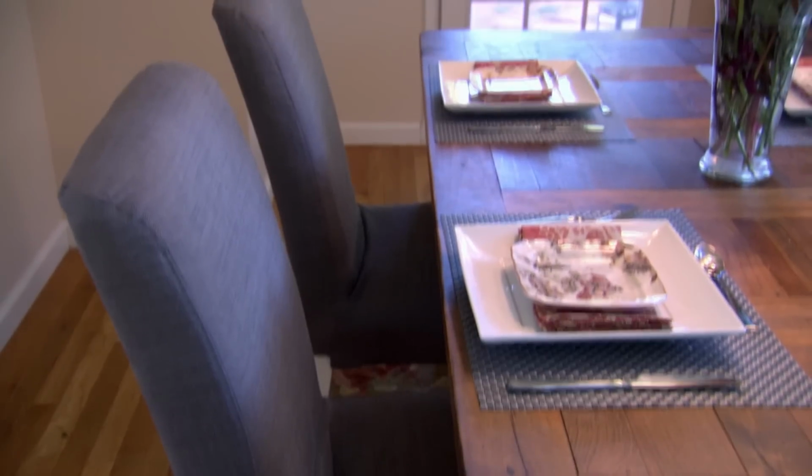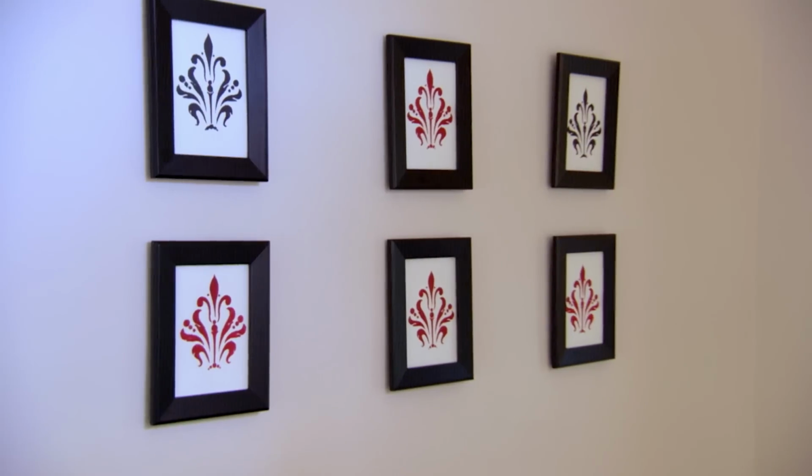No way. It looks... Oh, because the other one was... Yeah. Okay. See? I thought it was different. I thought it was new. And everything ties in. You've got grey, and you've got these red accents here, red on the walls. This house is now in much better shape. It's going to appeal to buyers more. So all we're going to do now is get some buyers in and hopefully get this house sold. Great. That'd be great. Let's get out of here.